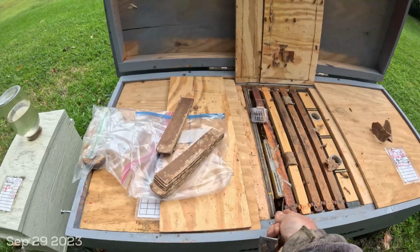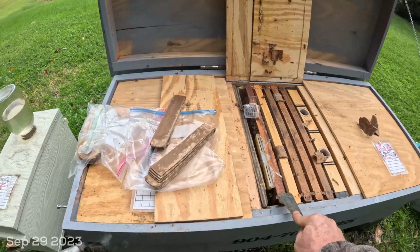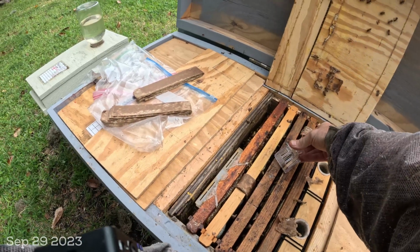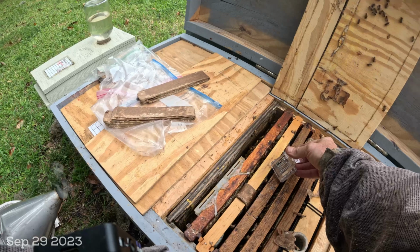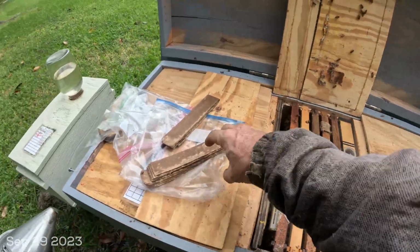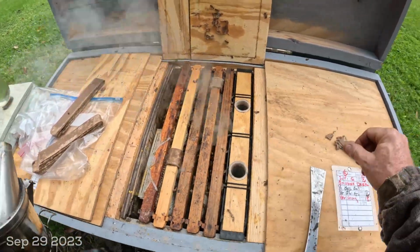All right, putting them back together, removing one frame, which was good. They had plenty of brood. Strong laying queen, and here she is. Let's let her go. And there she goes, down in the hive. And they need some sugar too.